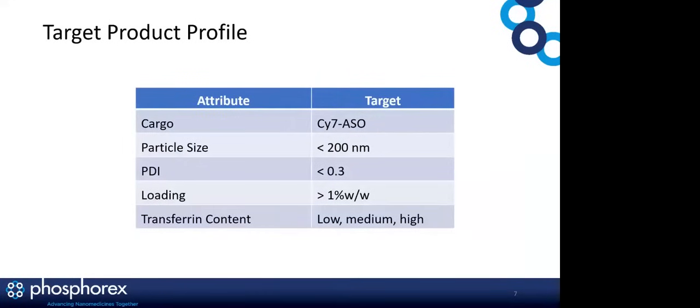With regards to the Serafinity nanoparticles, here we've specified some target product profiles. With regards to the cargo, again, we have that Cy7-conjugated ASO as a model payload, and due to the presence of that near-infrared dye, it'll be a convenient fluorescent tag for in vivo purposes. Particle size, we desire to be less than 200 nanometers. This is to facilitate long circulation time and penetration of the blood-brain barrier. For the particle distribution, we desire a PDI less than 0.3, ASO loading of greater than 1% on a weight basis, and likewise a range of transferrin contents, so sort of a low, medium, and high content.